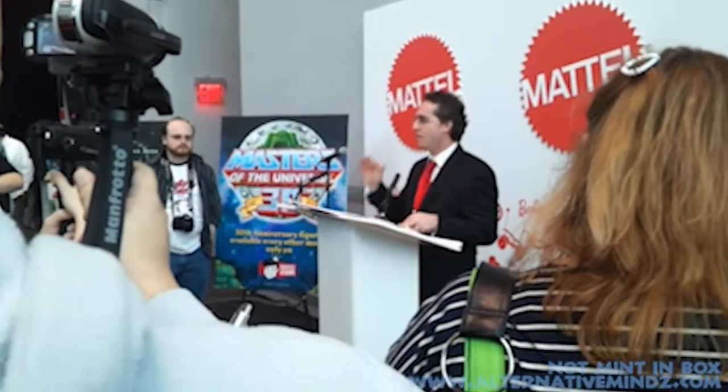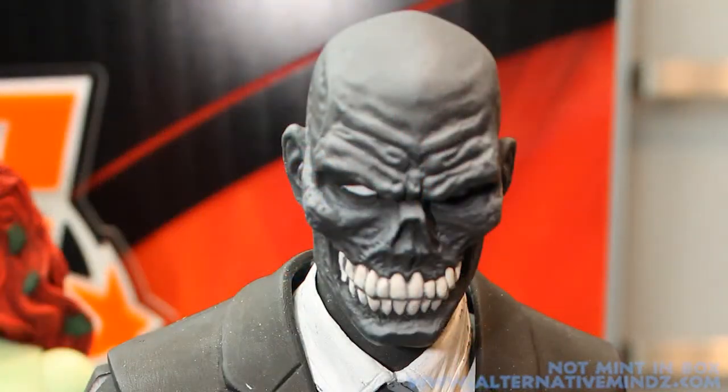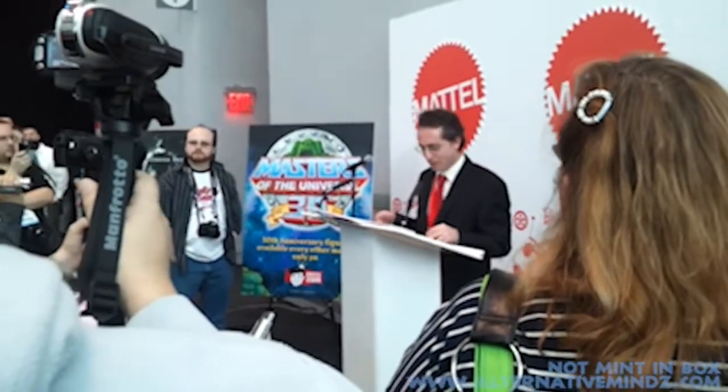So all of the release dates, I don't think I have them on me, but they're all posted on Matty Collector, which figure is which month. Although we haven't released the release dates for Platinum and Tin, Black Mask, forgot to mention him, and who's the third one? I can't see people. But all the release dates are on Matty for which one's coming out in which month.